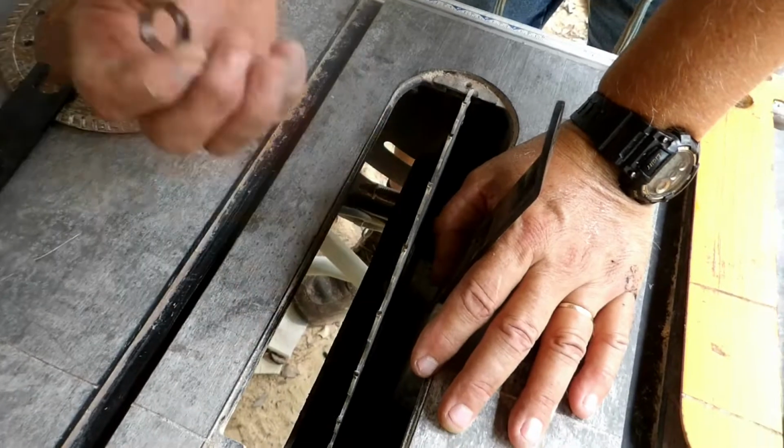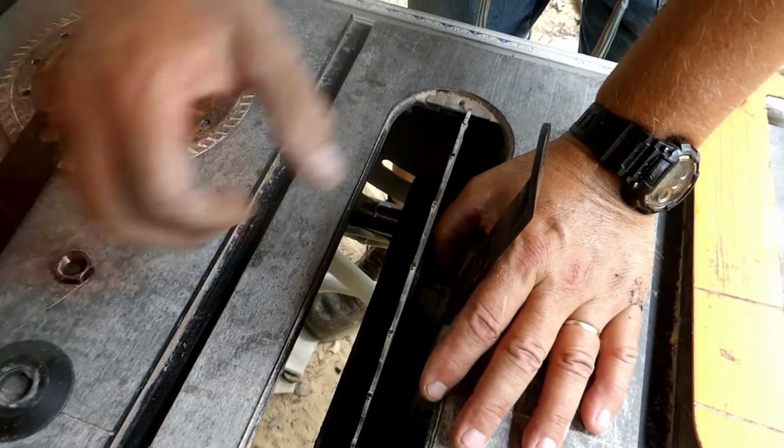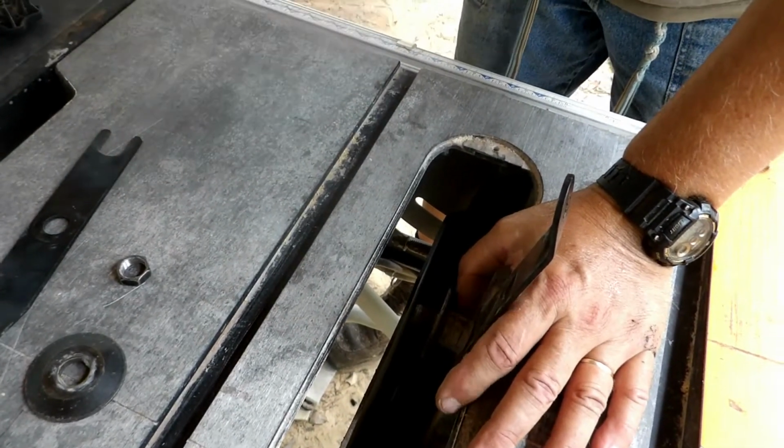So you take that nut off. I already loosened that nut, by the way. That's why it's like that. And that comes off. This blade comes off. Okay. And now we're going to put it back on.